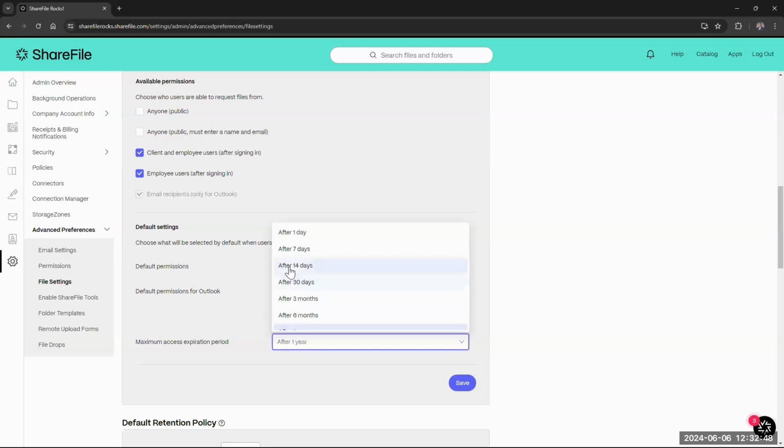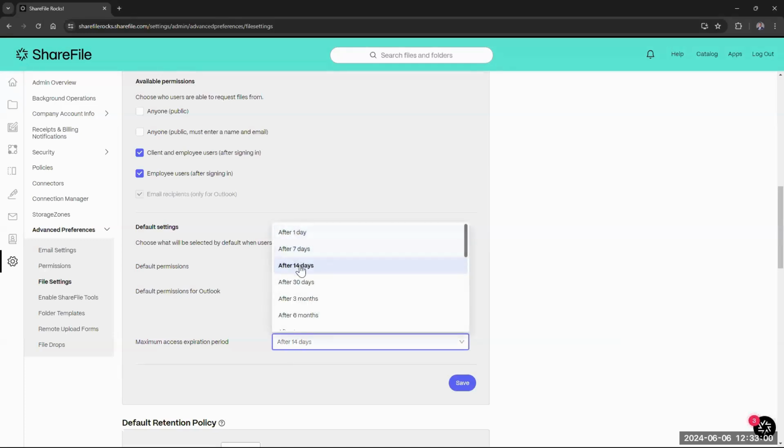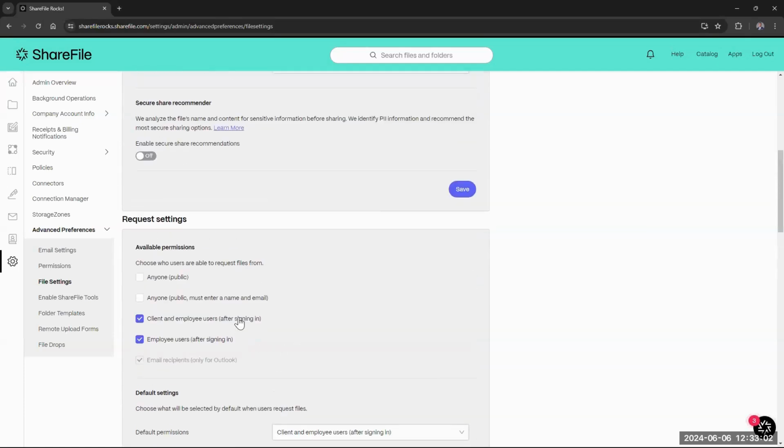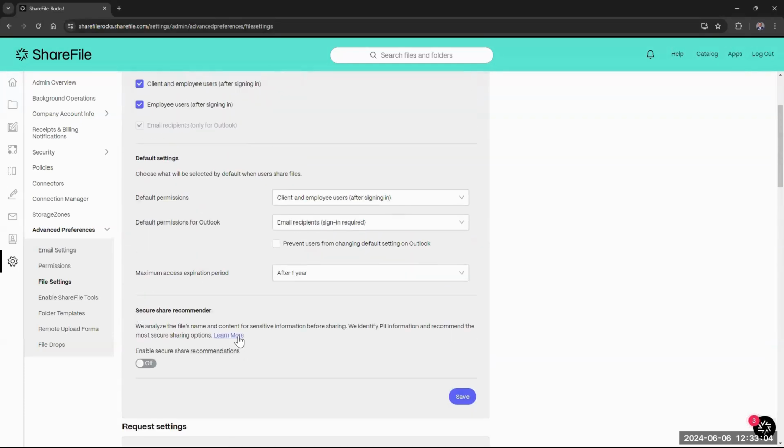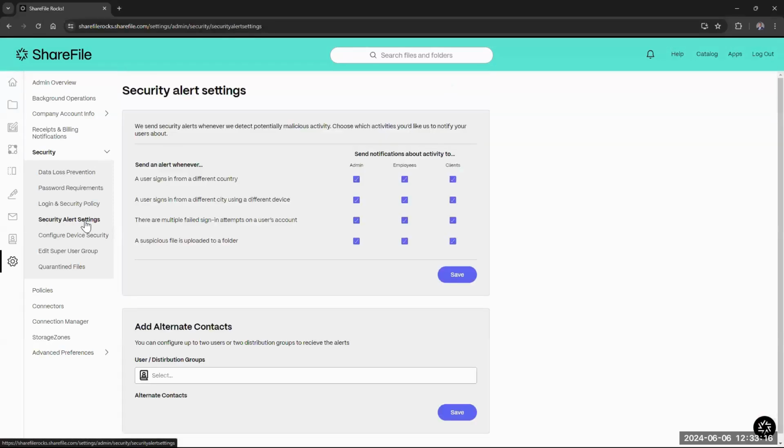So say, for instance, I don't want a request link to live out there past 14 days. When a user tries to create a request link, they're not going to see options past the 14-day mark. They're going to be limited to 1 day, 7 days, and then 14 days. So again, a great way of strengthening your security when you're sharing and collaborating these documents out with people. All right, so let's move on to the next subject, and that is security alert settings.